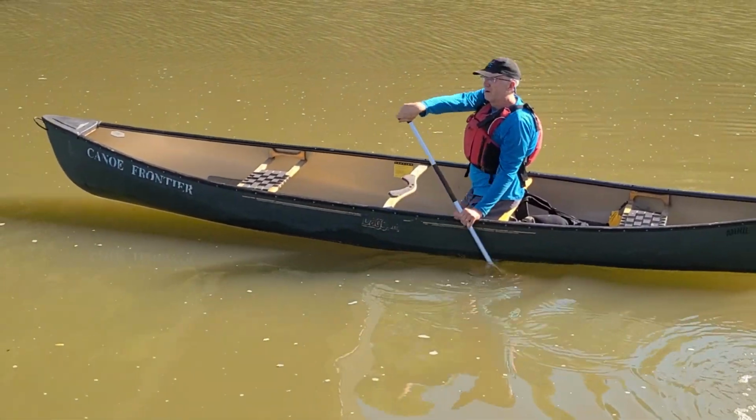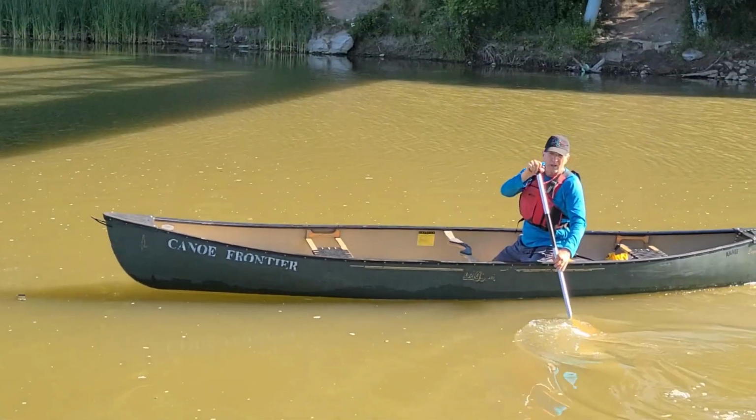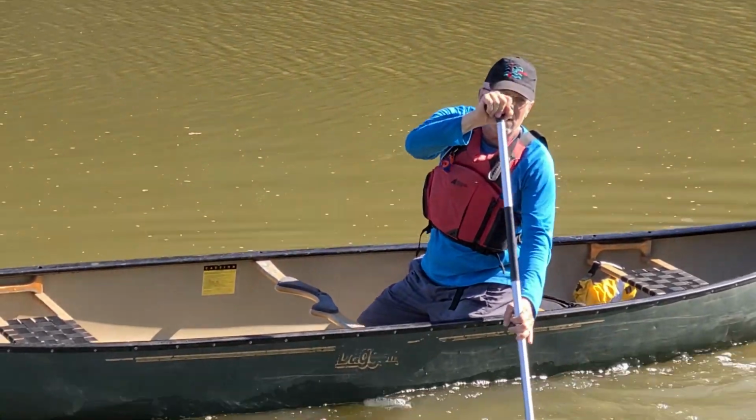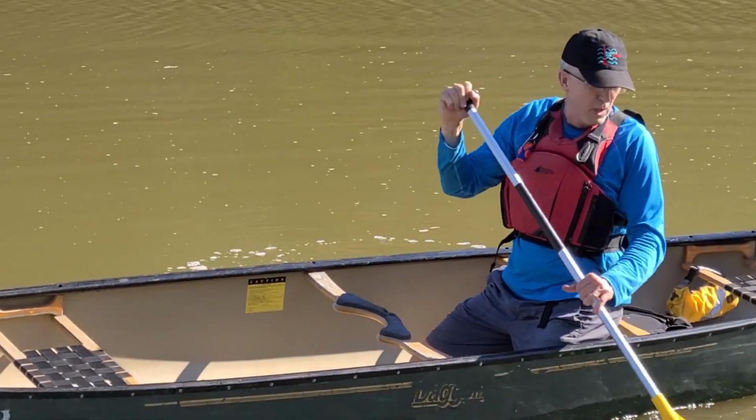Forward stroke, a little pry at the end. You have to do it harder or softer depending on the wind conditions. But it helps you keep going in a straight line. So, forward stroke, pry stroke.